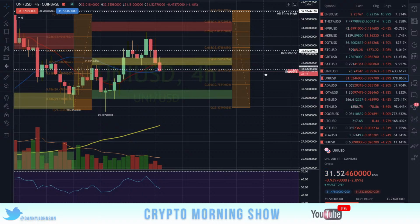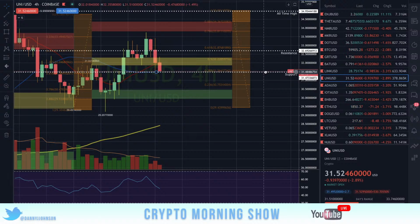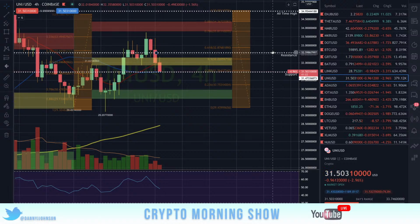So previously lost this support here. We're going to come down. We're sitting right on this 26-day moving average, finding support at 31.4733. And to climb back up, we're going to have to adjust this just a little bit. There we go. We're going to have to get through this 12-day moving average. And also you're going to encounter the previous resistance at 32.570 for UNI.